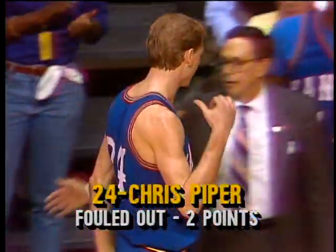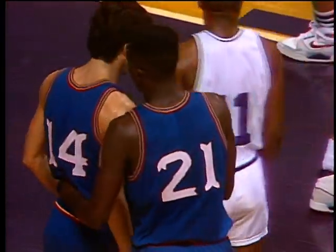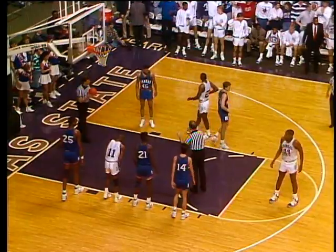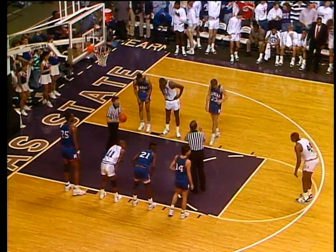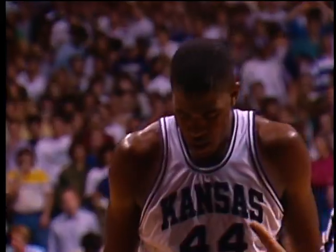Milt Newton will check in. Chris Piper has fouled out. The senior from Lawrence's final appearance here at Ahearn Fieldhouse. That's really an unusual play because Fred McCoy really came after he missed that shot. He was standing out beyond the three-point range, took off and just ran to the basket. The ball fell right into his hands, and Piper grabbed him on the arm.